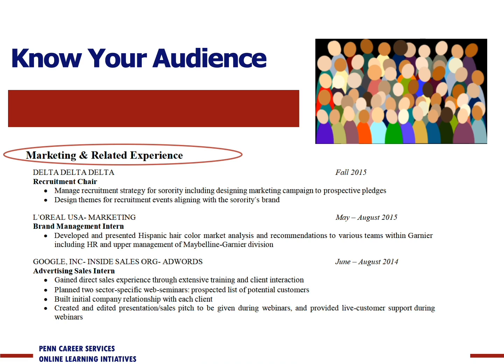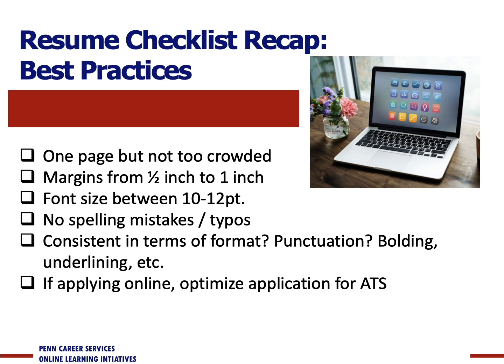Having the right keywords from the job description will increase your chances of your resume being seen by an actual human. This also reinforces the importance of networking, and you can watch our other networking module for information on that. To recap, let's talk about and review some general best practices.